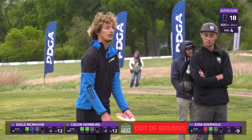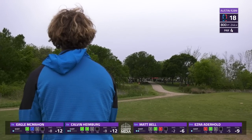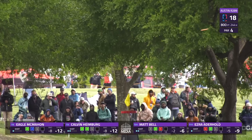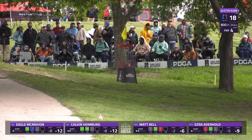And good hustle from the spotter. You see him keeping a close eye on that disc as it was tracking into the green. Thank you so much to all the hard workers out here. Seemed like there were spotters on every hole. Good availability of water. Thanks to the Open at Austin crew for making it possible.